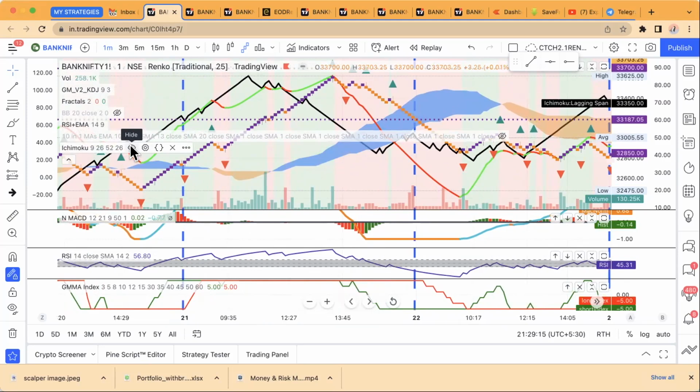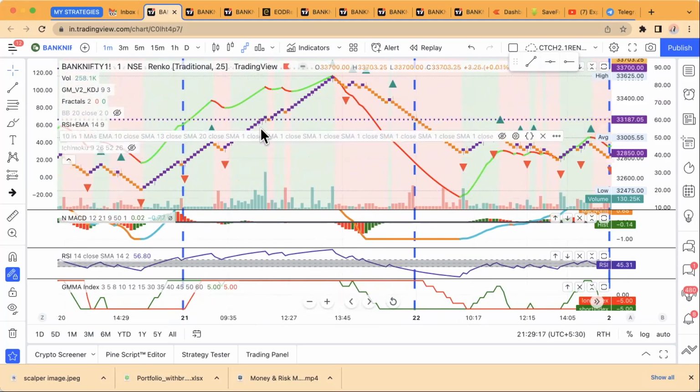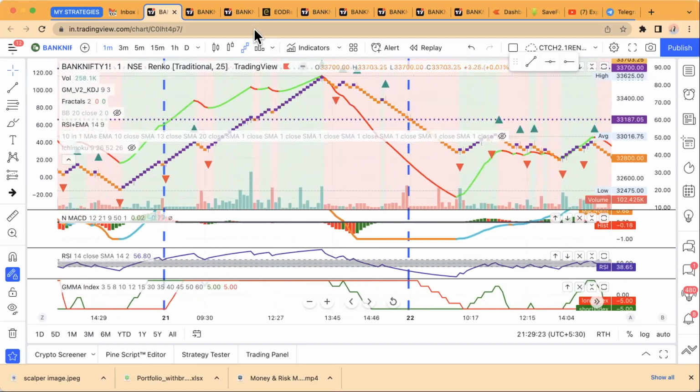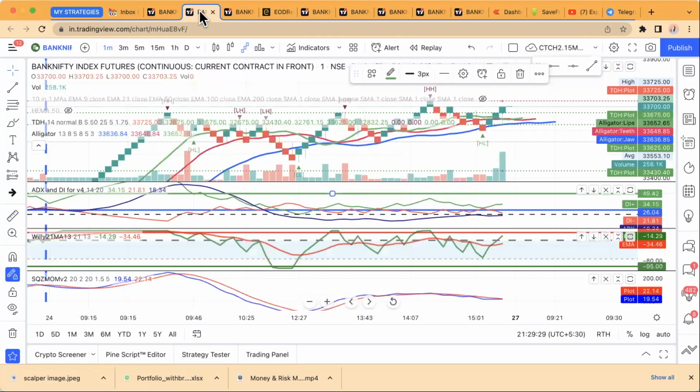So I will leave it now for this. But this is the setup. Now I want to go to the other chart. Okay, so one second. Which is the second chart, will not spend time. It's the same chart with the alligator. Then we have ADX, Willy, and the only thing is there is a squeeze momentum.